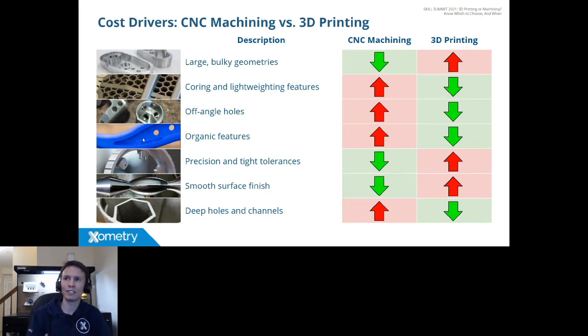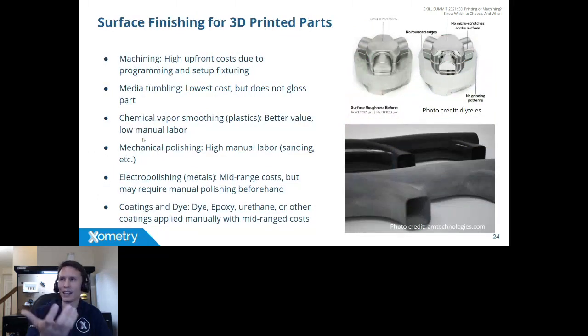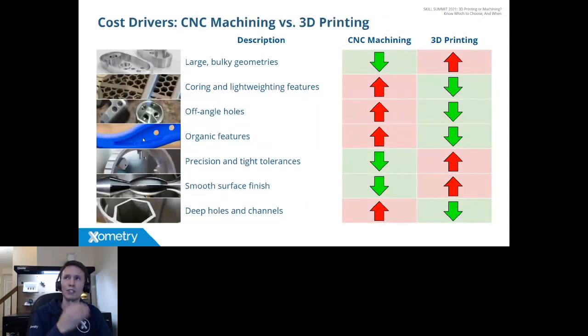Smooth surface finishes. We just talked about, going back, I can do some smoothing, but it's nowhere near even the natural finishes that you could typically get with machining. So if that surface finish is a high requirement, a lot of times that is a stop when it comes to additive manufacturing without significant post work to that.